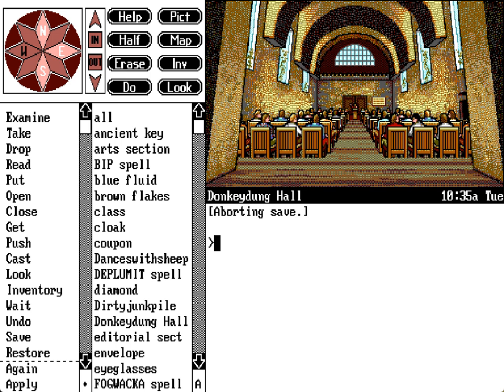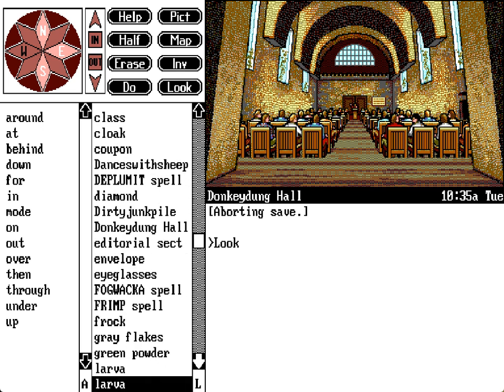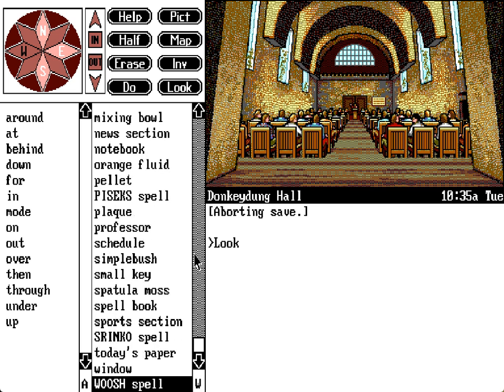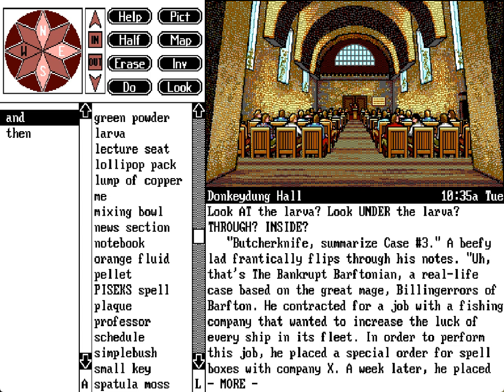So anyways, let's examine, let's look around. What do we got in here anyways? You can always see the different things on the right-hand side, including your own inventory. You can see things around you, like this larva here. Look at the larva, look under the larva, look through, inside.